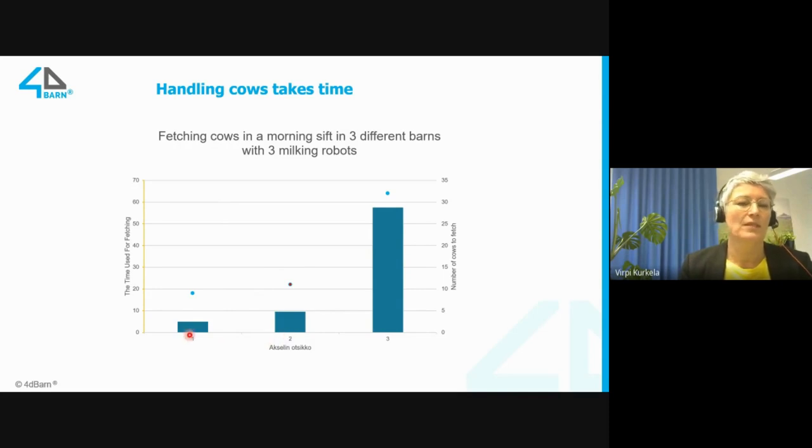I'm sorry, this is a little bit small, but anyway, here you can see that this farm one uses about 5 minutes. So here is the time used for fetching all those cows. They use about 5 minutes fetching 9 cows. So this three robot farm has 9 cows to fetch this morning, and it uses about 5 minutes to get them to the fetch pen.